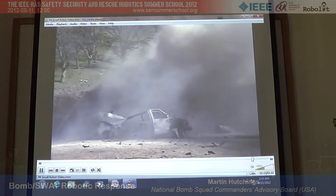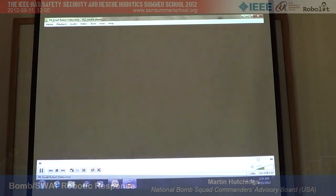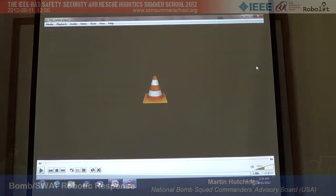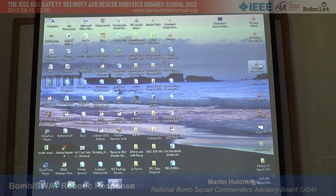Best way that we have available today to render safe a vehicle bomb, believe it or not. The debit modules completely opened up the van and threw all the drums. It's pretty crude, but it generally works.